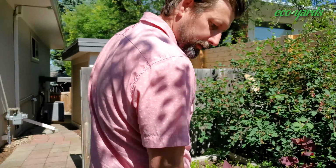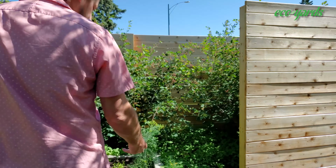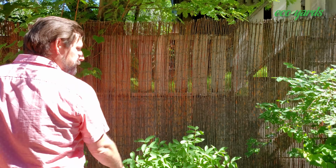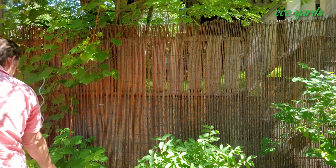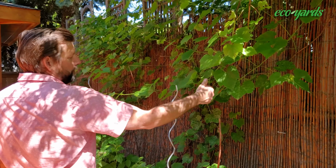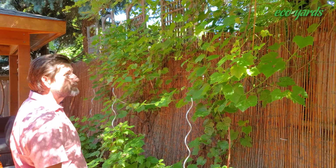Some dill and mint. We don't want them to take off, so we've got them in a container. Then across the back, we've got a couple of different honeyberry bushes. These are raspberries. We've got a little grove of raspberries, and these are grapes. And as you can see, the grapes really take off and try and take over everything.